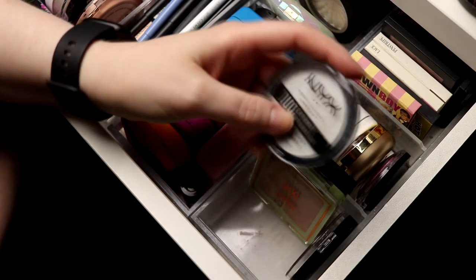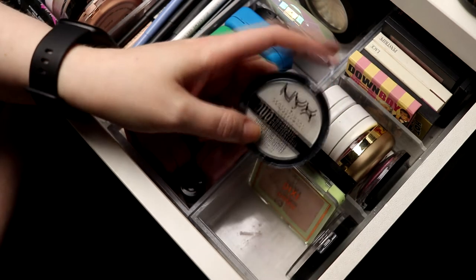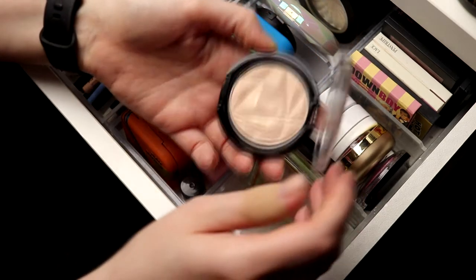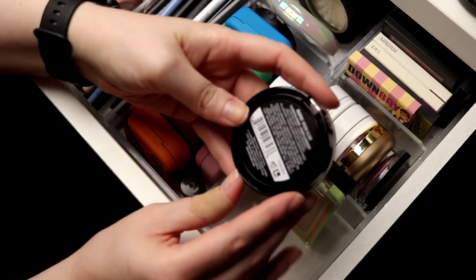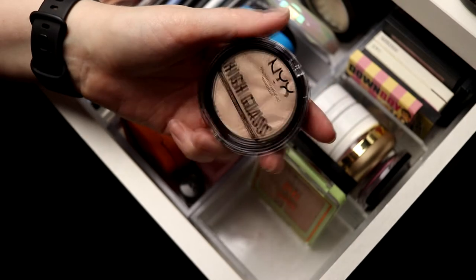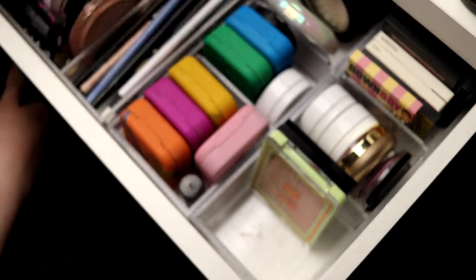I don't know if I want to keep this. I'll put this in some maybe pile. I might swatch this together with some of my other bluish highlights, and I can see. Then I have this high gloss illuminating powder. I think this is a little bit too dark maybe for me. This is in Moon Glow. I don't know if you can see this. I don't know if I'm going to keep this. I'll put this in a maybe pile as well. Or, okay, maybe I should say maybe pile and swatch pile in one.